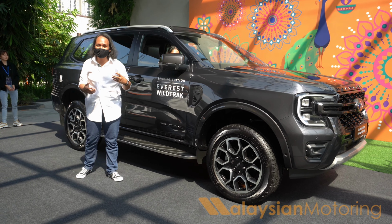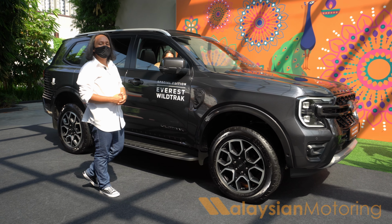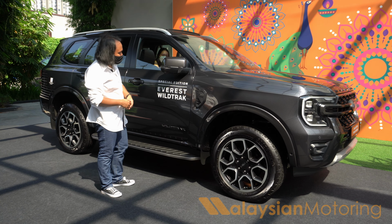Now, as you can see, on the Everest, we were used to seeing a lot of chrome down the side, but now it is all done in black. And that is, again, to underline the adventurous theme of the new Everest Wildtrak. Even the bi-turbo badge has gone black, so has the Wildtrak badge down there.